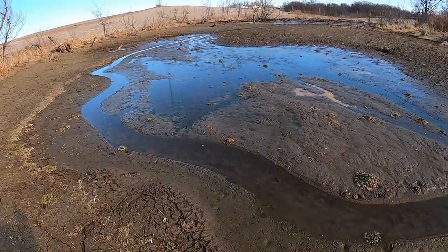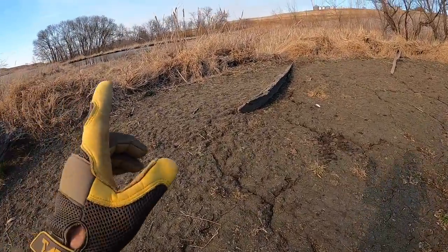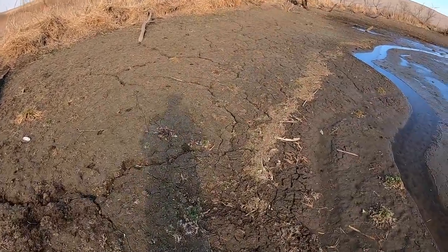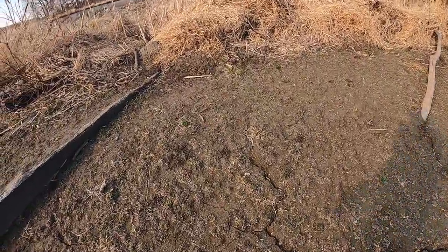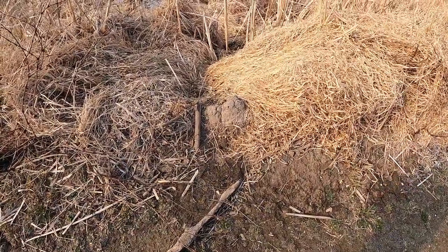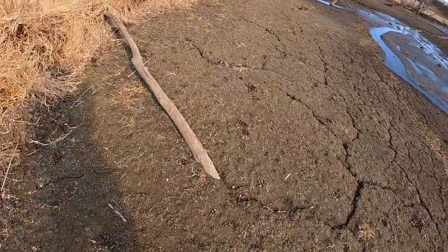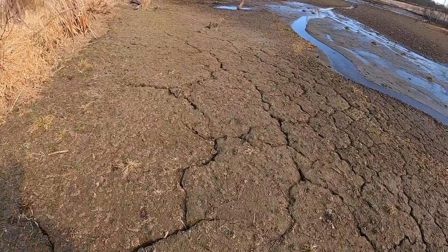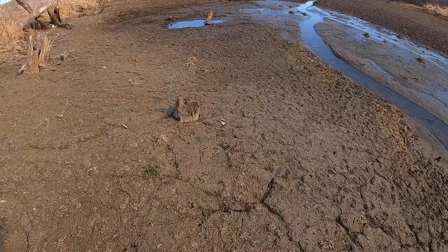So we got a real big beaver dam upstream. So far, nothing downstream. I don't see where anything's climbing out. But you can see, recently, the beavers were working this. Probably had a really good crossover here. And now it is bone dry, as far as you can see. A lot of dead carp.